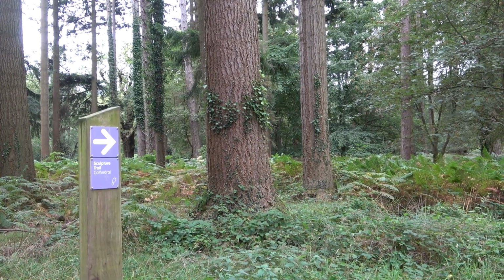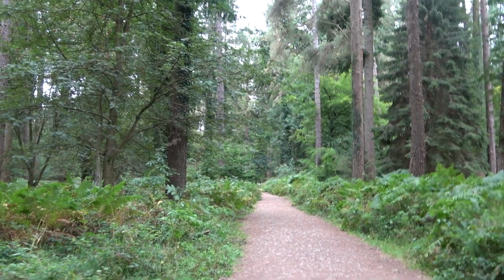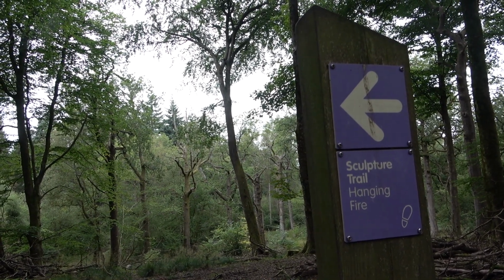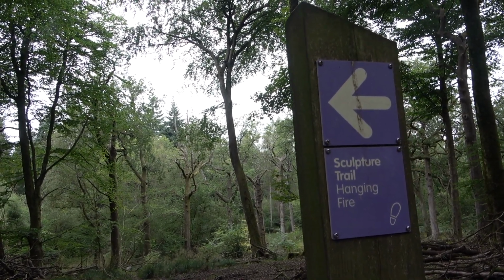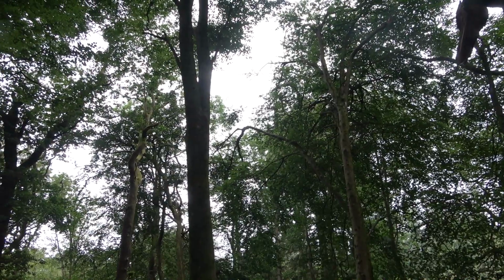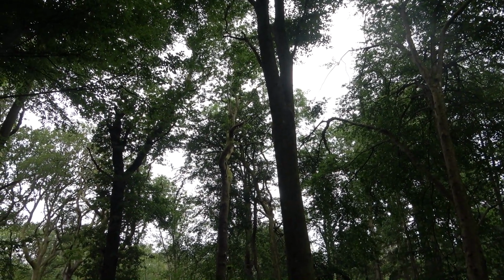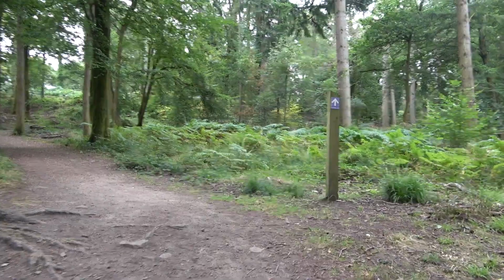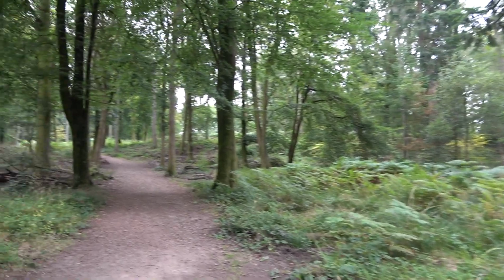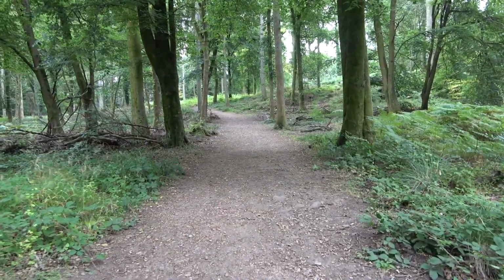Okay, the wayside arrow keeps us moving. Off down here then. Hanging fire, well, hanging fire, we're going to take a look. I think I'm missing something here. Oh, that takes us where we just come from. Back up the incline, having struggled down it. Oh, well.